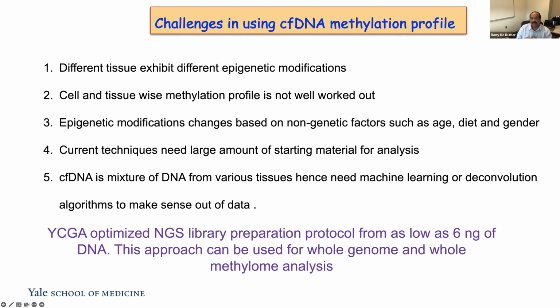And then finally, cfDNA is a mixture of DNA coming from various tissues. So that means you need advanced statistical analysis tools to deconvolute this data to find the origin of each of the cfDNA.